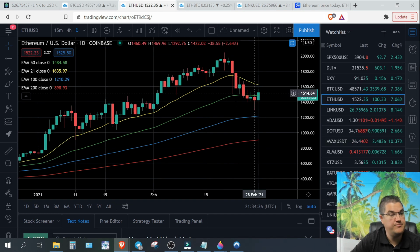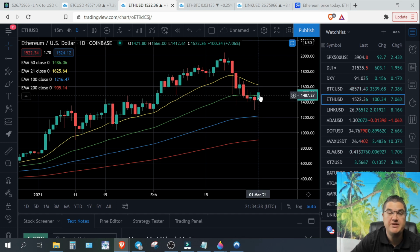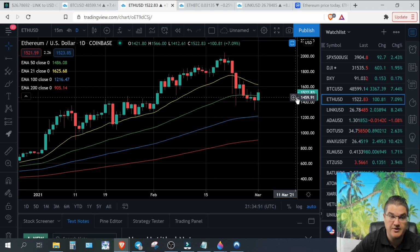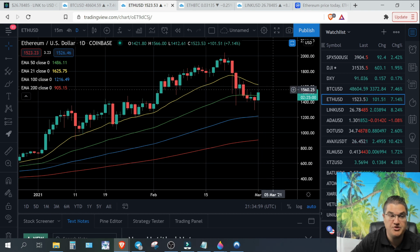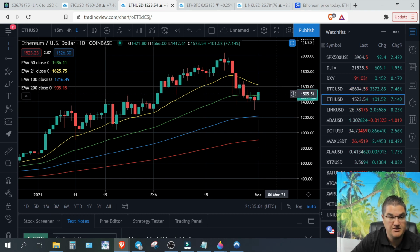Let's get back to Ethereum. Ethereum's first stepping stone to get back up the mountain: hold the 50-day as support. We've cracked it back open. We have to wait for this to close, 2 hours, right? And then tomorrow we'll check again. If this closes back up and starts going back towards our 21-day, perfect sign.